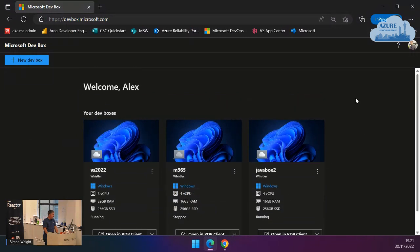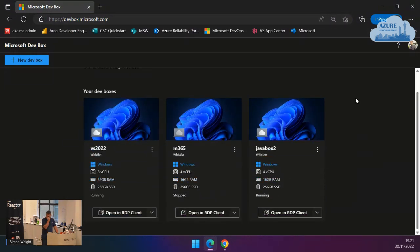Let's have a look at the top end developer experience. And to be honest, probably the least interesting bit, because it's just an RDP connection into a desktop, right? We've all done that before. But it's how you get here. And I think the opportunity to change the way we do development longer term and remove a lot of that friction that we get as developers.